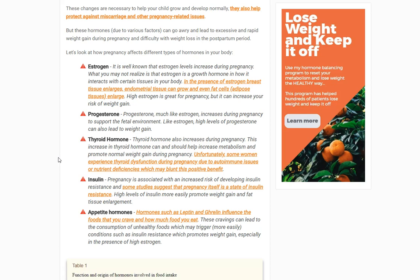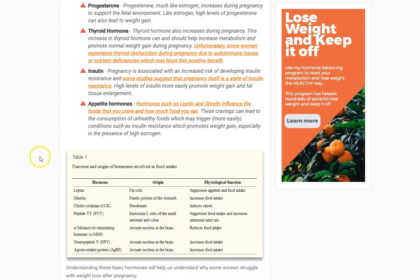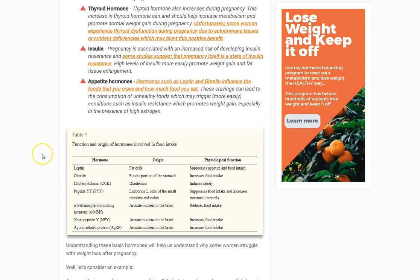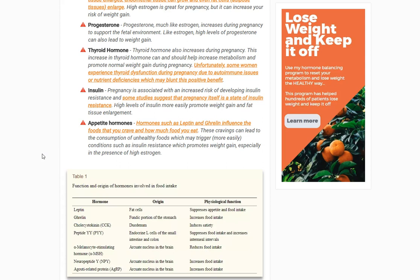And then lastly are the appetite hormones. So specifically leptin and ghrelin, but there's a bunch of other ones. I think I've listed a bunch here. Yeah, so peptide YY, CCK, etc. You can look at all these if you want. But the point is that pregnancy as a metabolic state alters many of these hormones.